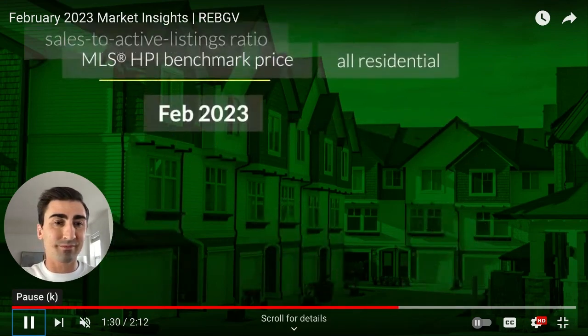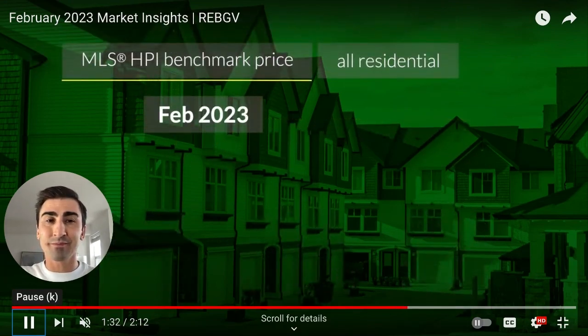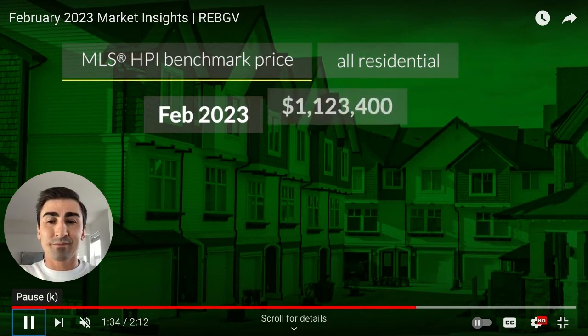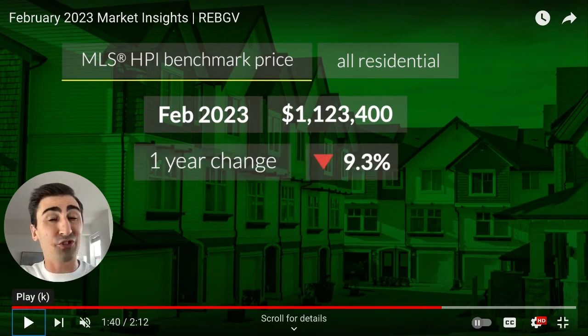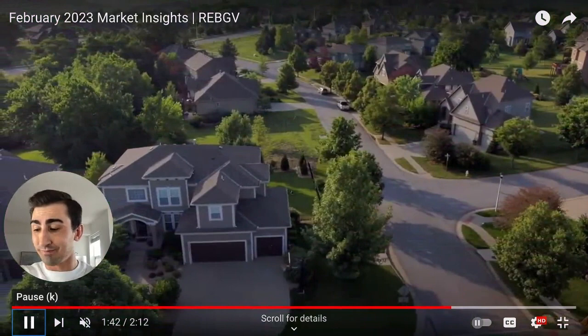This brings the MLS HPI benchmark price for all housing types in Metro Vancouver to $1,123,000. This is about 9% below this time last year. Keep in mind, this time last year, we were just about at the peak of the market. So, of course, with 4 or 5 interest rate hikes since, prices are down. Affordability is a lot different now than it was then. What's next for the market?